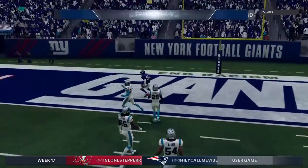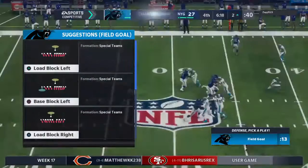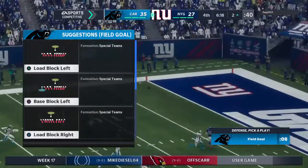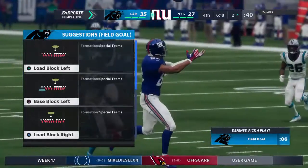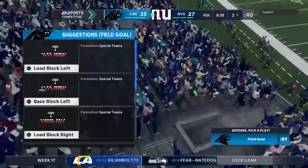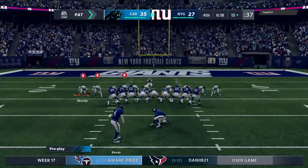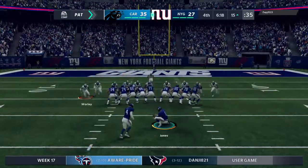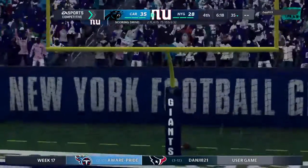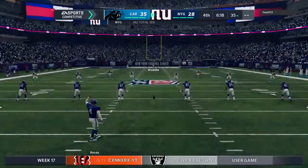And he will take it on in for a Giants touchdown. Damian Ratley, his 3rd touchdown now on the year. And the Giants have got it back to a 1-score game. Rosas now to add the PAT. Cut the lead down now to a touchdown. Makes the score Panthers 35, Giants 28.